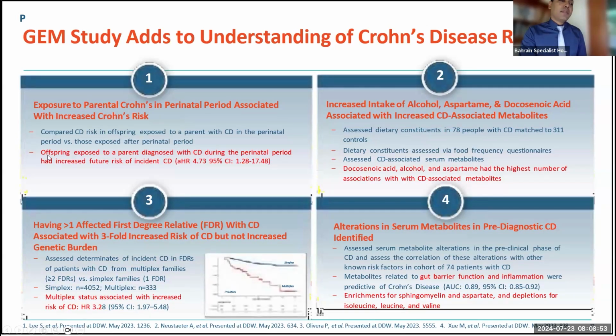So here are the outcomes of this study. In the first outcome, the offspring who were exposed to a parent diagnosed with Crohn's disease during the perinatal period had an increased future incidence of Crohn's disease, with a hazard ratio of 4.7-fold. And similarly, it is true in the multiplex family scenario, in which more than one first degree relative is affected with Crohn's disease. They are likely to have Crohn's disease in the future with a hazard ratio of 3.2 folds.